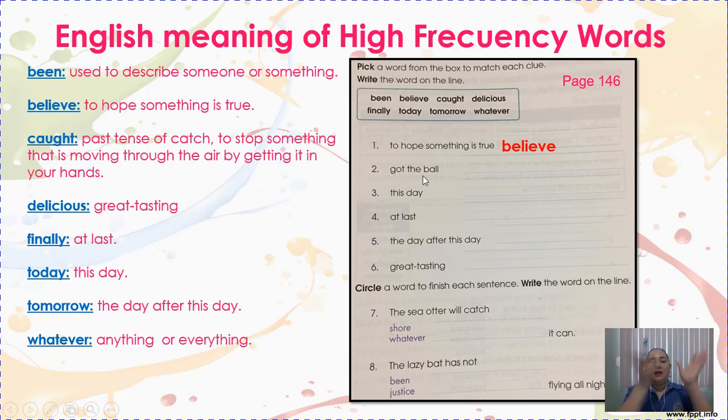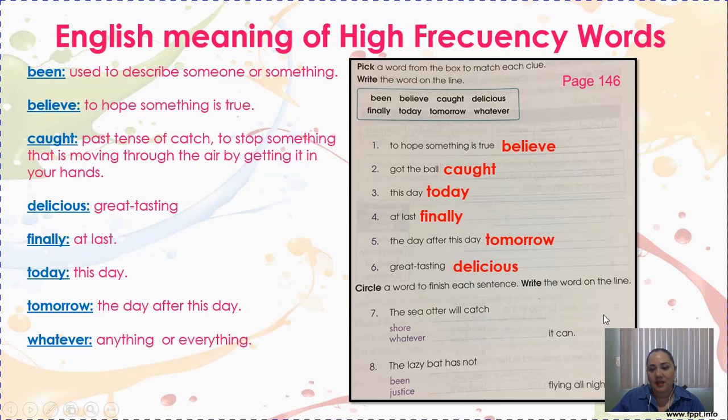I got the marker. So that's caught. Number 3, this day. This day means today. At last. At last is finally. The day after this day. Here we have the same definition. The day after this day, tomorrow. Number 6, great tasting. Here we have the same. Great tasting, delicious. Okay, we finished this part.